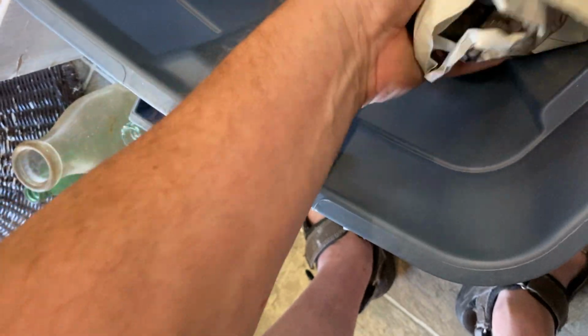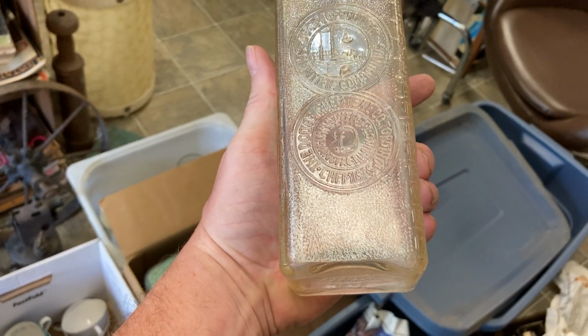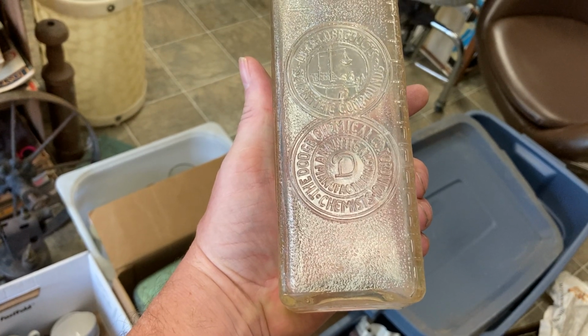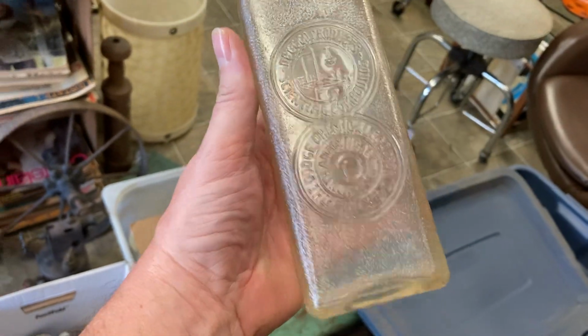So, down here, getting close to the end, and then I can show you my favorite thing that I got. The Dodge Chemical Chemists, Toronto, Ontario. Products and scientific compounds. So that's basically like a druggist's bottle, which is kind of neat.